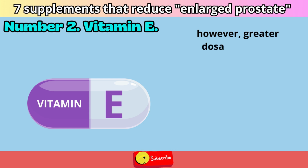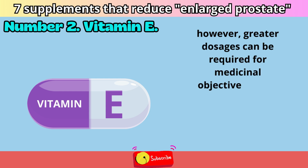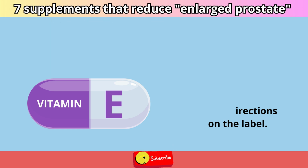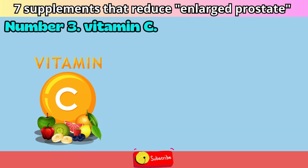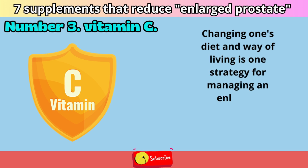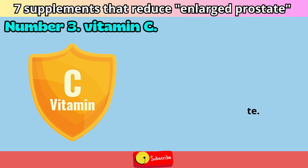However, greater dosages can be required for medicinal objectives. Make sure you adhere to the directions on the label. Number 3. Vitamin C. Changing one's diet and way of living is one strategy for managing an enlarged prostate.